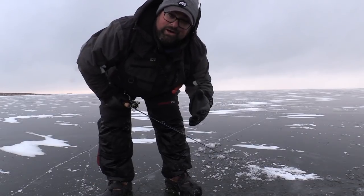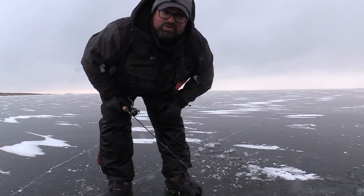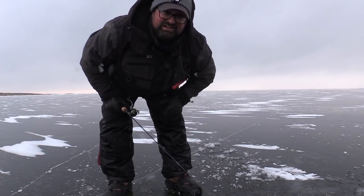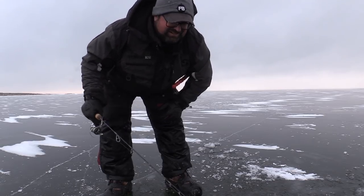And when the fish are in the water, especially under the ice, the magnification grows a little bit. Like, I thought it was really big. Don't get me wrong. 29 inches is a big walleye. But I thought it was, like, 33. Silly Clayton.